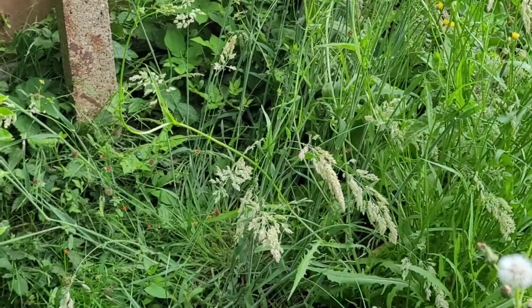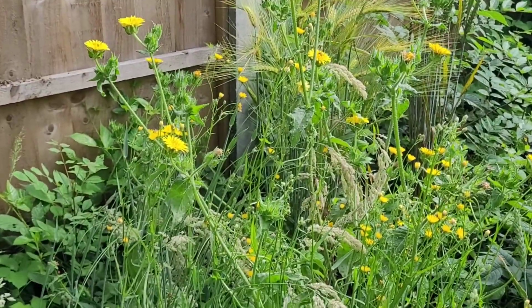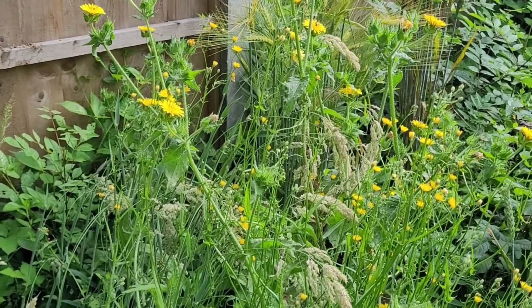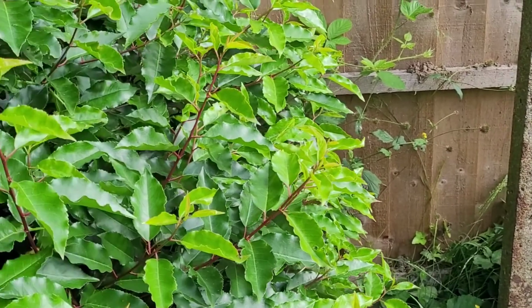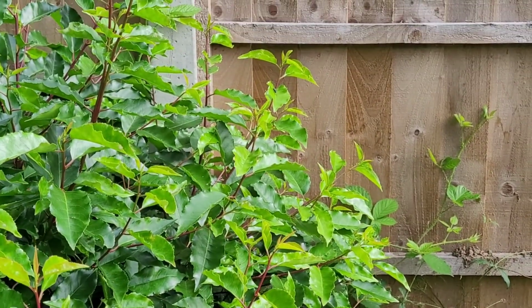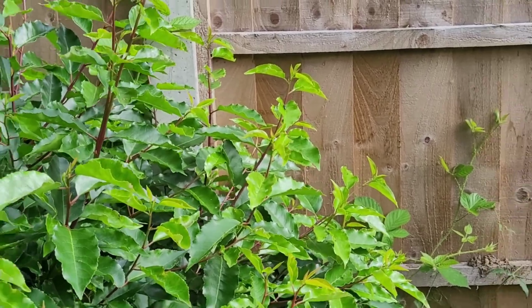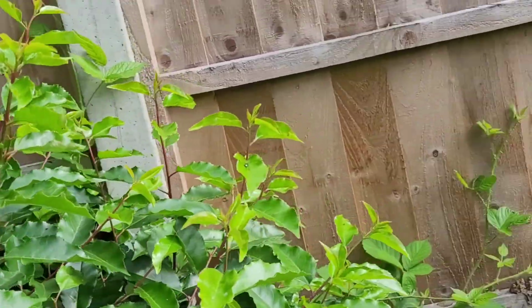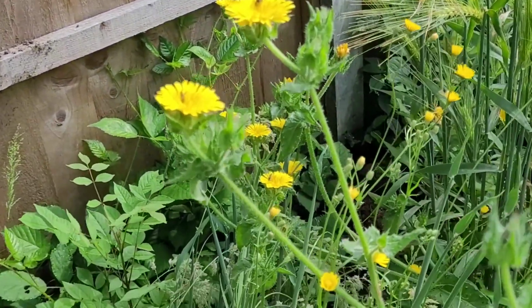What else we got? Oh, there's another one there. That thing is zipping about, sort of a yellow and black thing, it's a type of wasp. Most people think wasps are all the same. They're actually various different species of wasps. And you've probably seen loads and you realise it's a wasp. Some of them are actually just black and tiny. Trying to be careful where I stand so I don't upset the frogs in the garden.